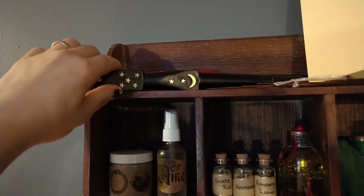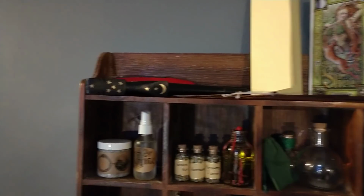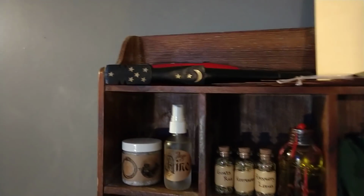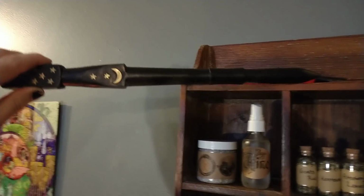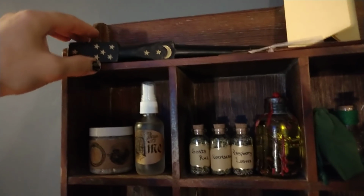This is our wand, the wand that I use. It was a gift from the co-owner of Gypsy Haven, which is an Elgin metaphysical shop near us. It was a gift for my son, actually. I just keep it up here because if he's not supervised, this can quickly turn into a sword weapon to play with, and it's not for that. So I just keep it up there so he can't sneak it away.